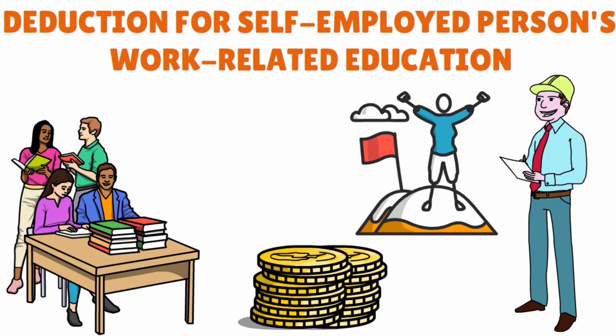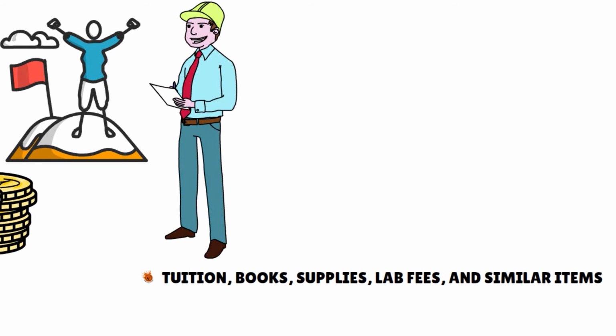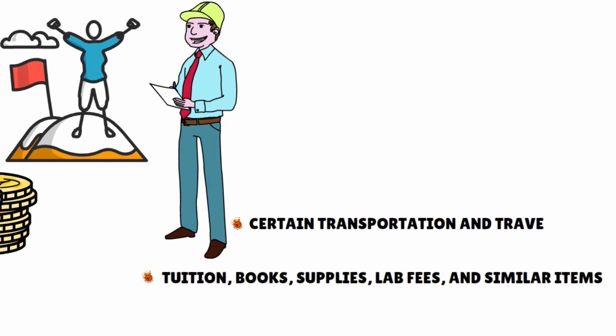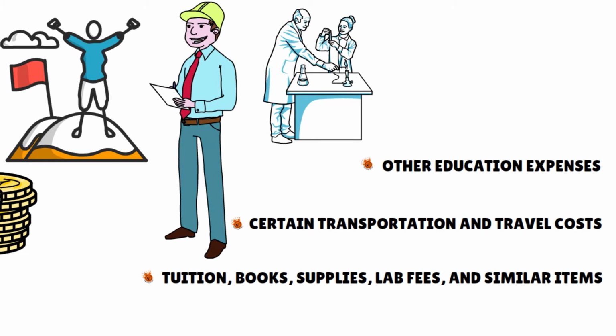Now, let me just say this here. No deduction is allowed if the education is needed to meet the minimum educational requirements of your present trade or business, or is part of a program that will qualify you for a new trade or business. So if the education meets the requirements that I just mentioned, the following expenses can be deducted: tuition, books, supplies, lab fees, and similar items, certain transportation and travel costs, and other education expenses such as the cost of research and typing when writing a paper as part of an educational program.